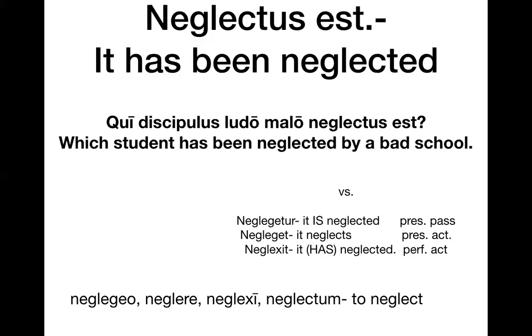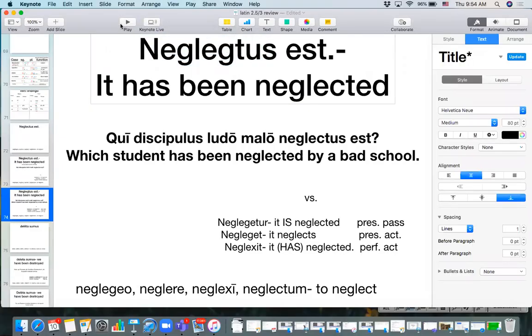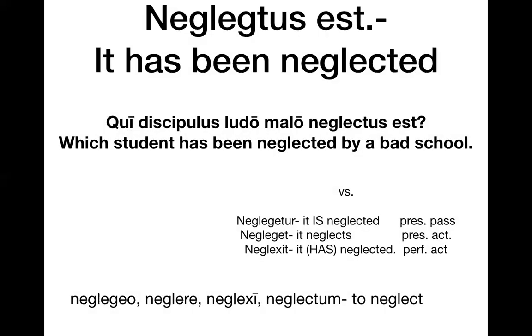So yeah, we take this and that ending there, you treat it like an adjective ending. So apparently this student is a masculine one, right? That's why it's getting the US. If we were asking about a girl student, it would be neglecta. That's all we would do. So this part of it, why did I typo this? Oh my gosh. Okay. That reflects the subject it's agreeing with in an adjective type way. So this part, the fourth principal part, needs to agree in case, number, and gender.